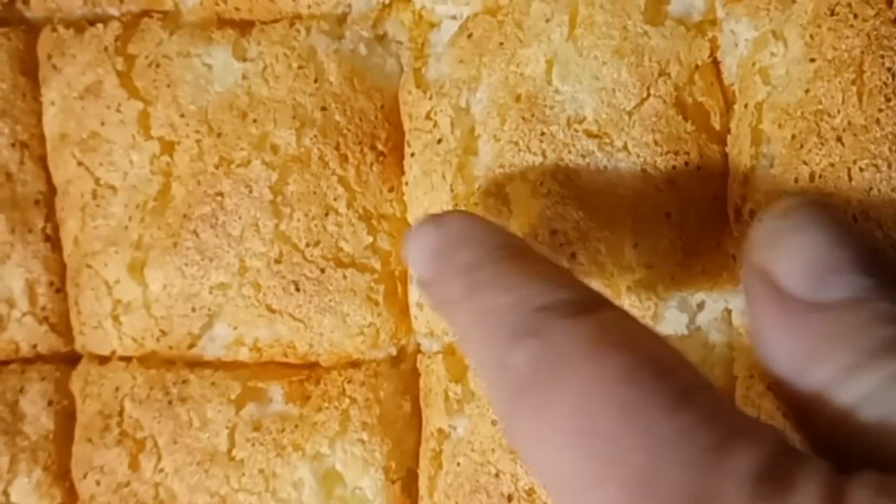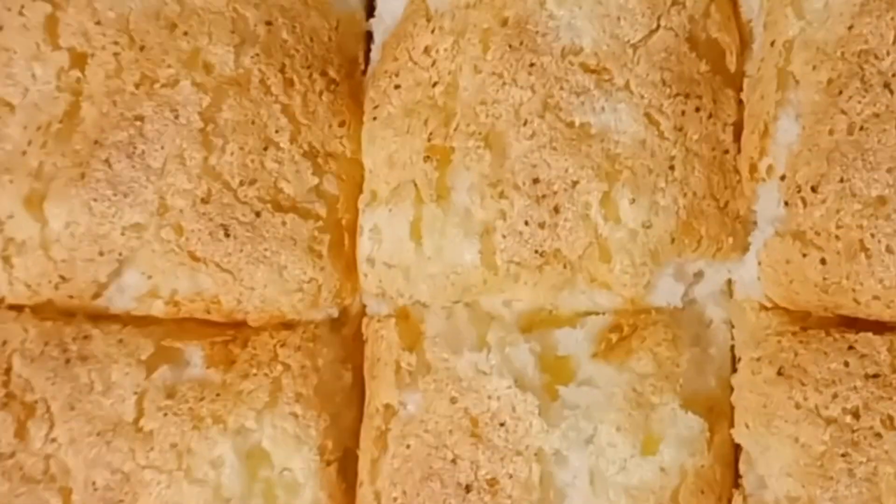All right, there is the final product, and it is just a light, fluffy dessert. Something easy and simple. We had leftovers on the other days.